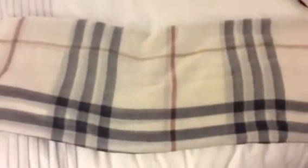But it is the Burberry Giant scarf, and this is the ivory check, and I fell in love with the ivory color first, so I figured I better go with my gut instinct. What I like about the ivory is that the base color is ivory, and then it kind of has a tan brownish line going through it. And then this is more of a burgundy plum line going through it. And then, of course, black and gray. And I love black and gray.